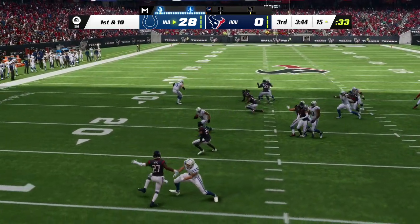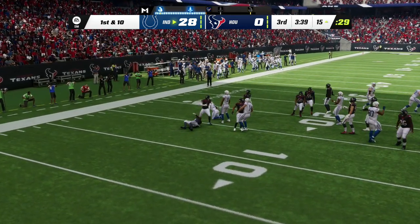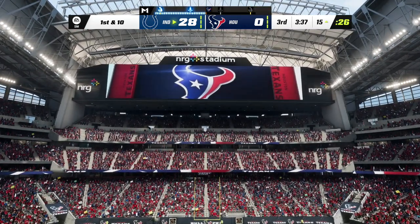94 yards rushing for him now with a couple of touchdown runs to boot. He's turning in a pretty impressive performance running the football, and a big reason why they have this nice lead.